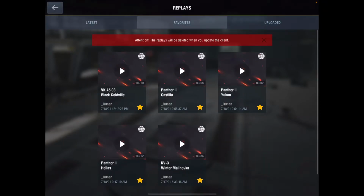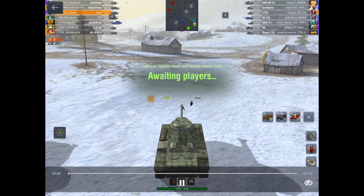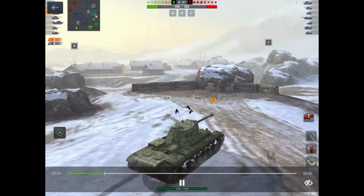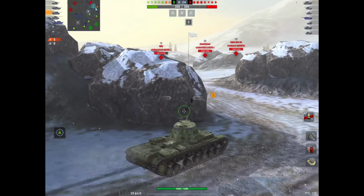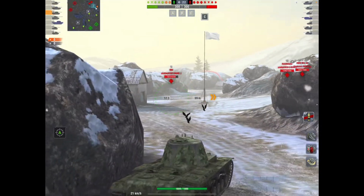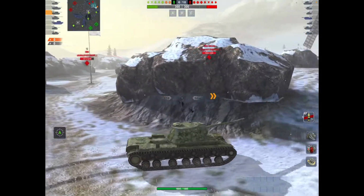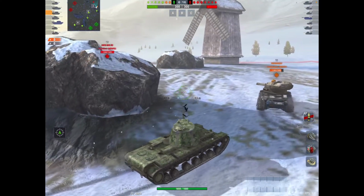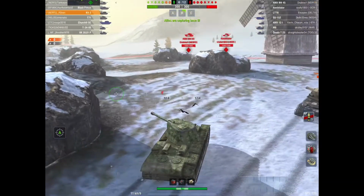Last replay, KV-3, and we are in Winter Malinovka. This was with Tanky Poo, and we kind of did what you do here, went to sea. And I think the key for me in this game is actually watching how to handle an Annihilator. Tanky has an Annihilator, and so does the opposite team. The opposite team, it's kind of the way it typically goes.